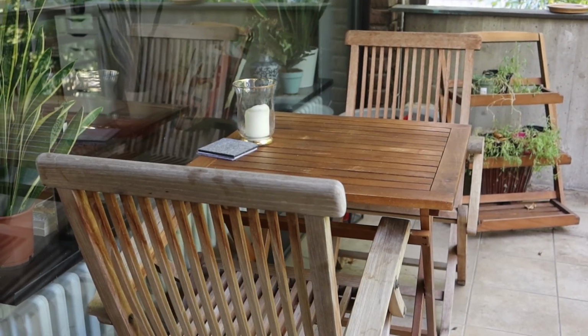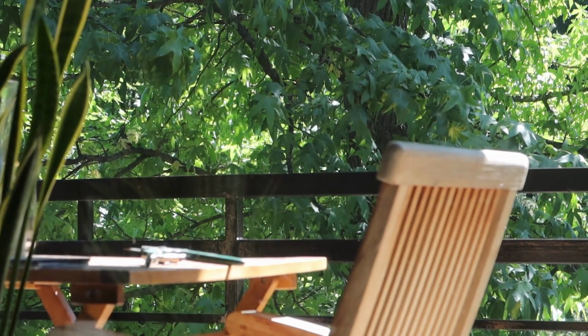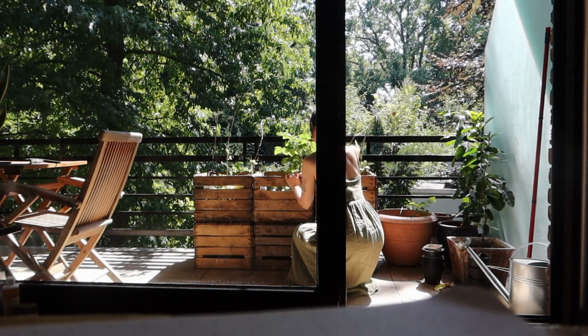We are so lucky to have such a big and beautiful balcony, and with such a beautiful view out into the greenery. It is definitely one of the main selling points of this apartment for us. And yeah, we enjoy a lot of afternoons and evenings on the balcony, and definitely do not take it for granted.